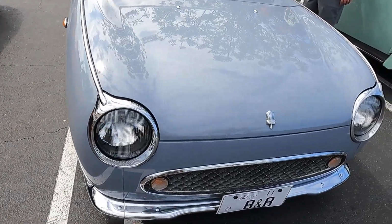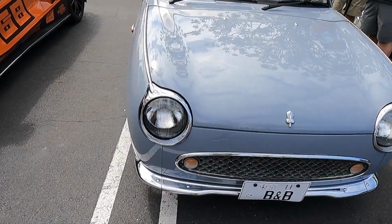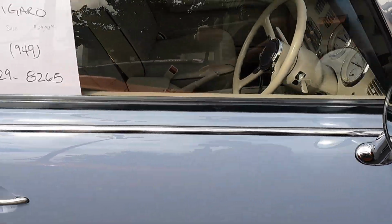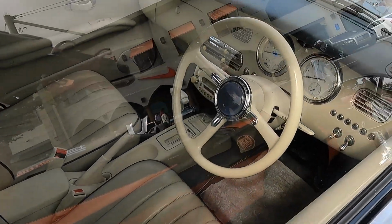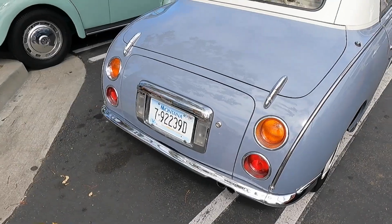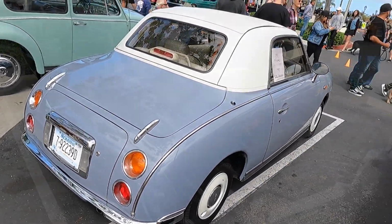This is a little tiny Nissan Figaro, and if you look at it, it is absolutely tiny, but it's got all of those cool sort of retro stylings, like those sort of painted hubcaps. Even the interior kind of looks retro as well. So it wasn't just the US that was doing retro cars, even in Japan they got in on the action.